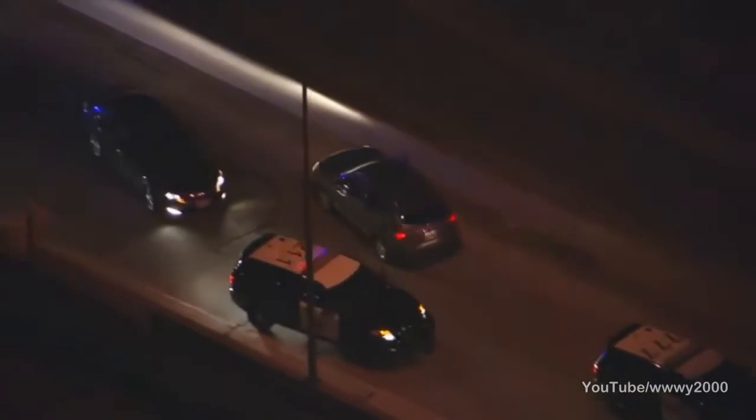PIT maneuver right there, bringing it to an end. Nope, he's still moving, and he's going to go opposite direction, the wrong way. Look at this, coming right against that CHP unit. Wow, this is very dangerous for those cars coming in. Another one. He's got nowhere to go, and he's going to go right by that unit. Not known if he actually hit that unit or not, but it was really close.